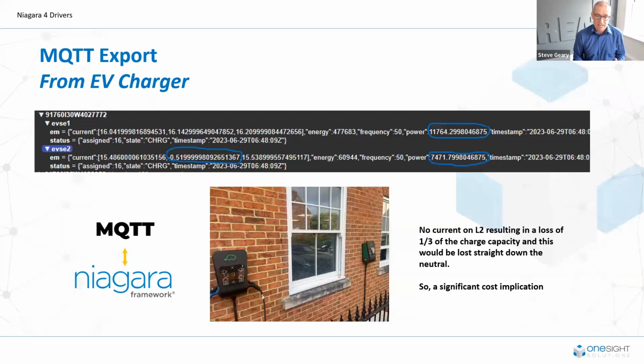Now, I could have taken delivery of this car and not noticed, and thought 7 kilowatts was acceptable. I would be charging at a third of the speed that I should have been. But more importantly, because I would have been losing power straight down the neutral, I would have been paying a third more in my energy consumption every time I charged it.